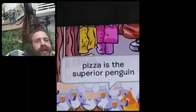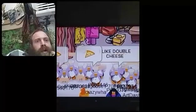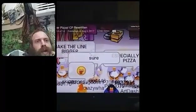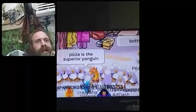Check this out. This is weird. This is Club Penguin. Cones, ice cream cones are superior. They call them cones a lot. These are all the pedophiles together pretending to be lavender pizza making penguins. Pizza's a superior penguin. We're the majority. I like cheese, pizza. Cones are superior.